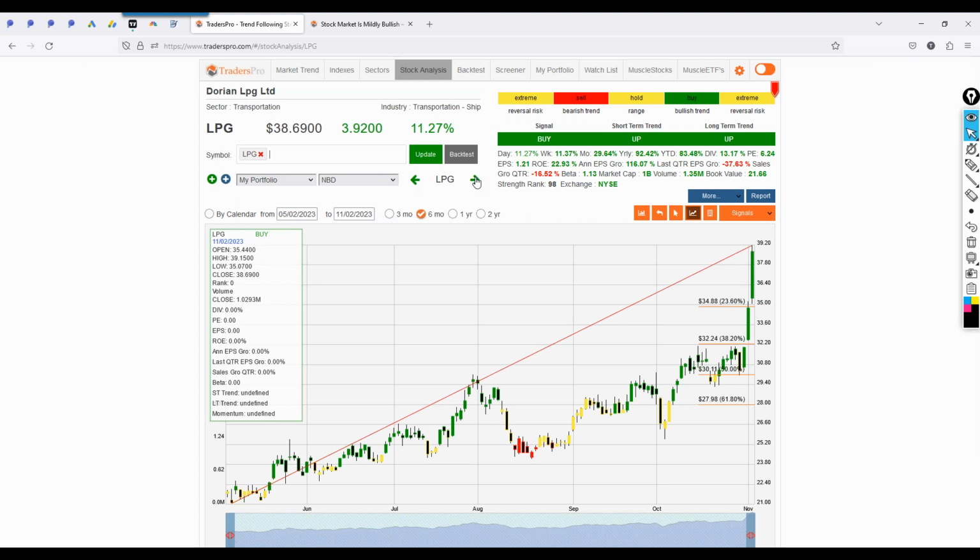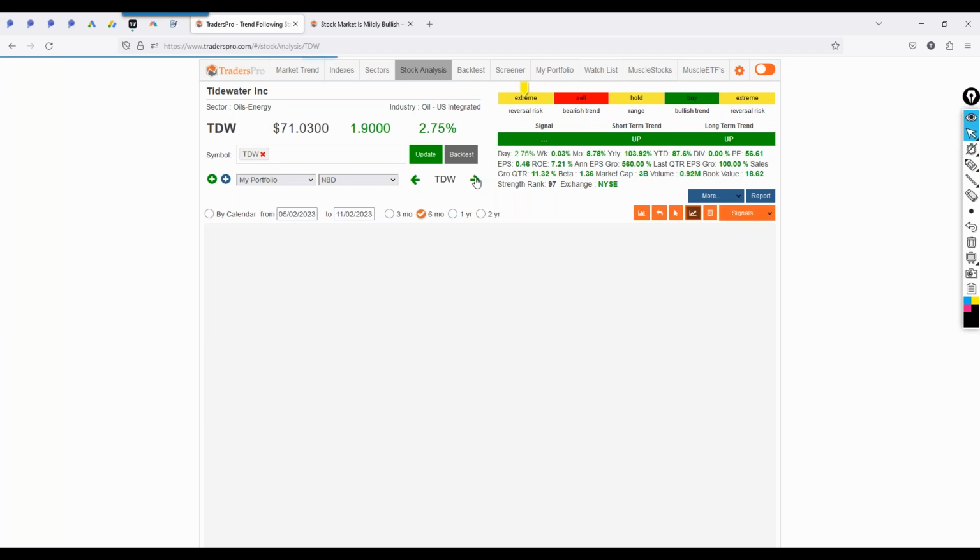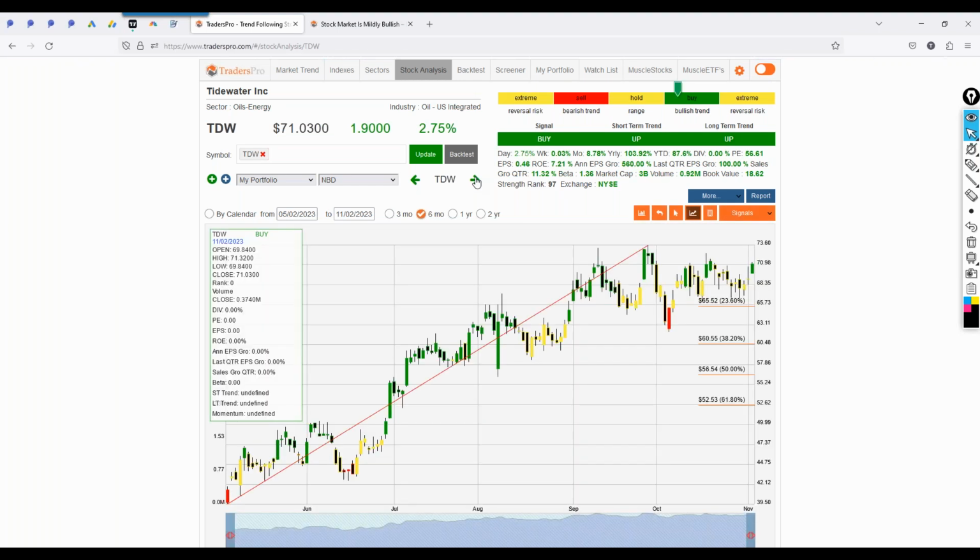LPG, these shipping stocks are just going nuts the last 3 days, and so you're seeing massive volume coming back into the stock market. I think there was a lot of money on the sidelines that was just pent up and waiting for interest rates to budge of some kind. That may or may not be the reason, who knows, but we're just seeing big moves on a lot of these names.